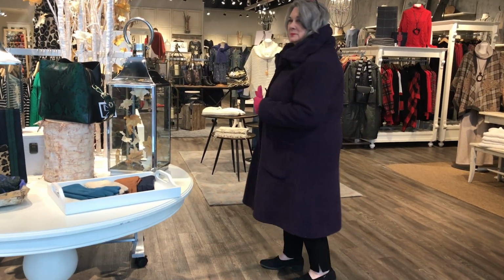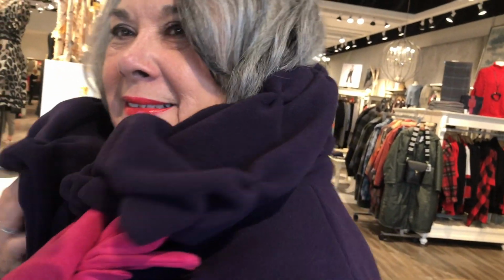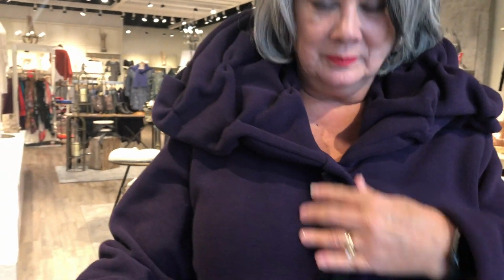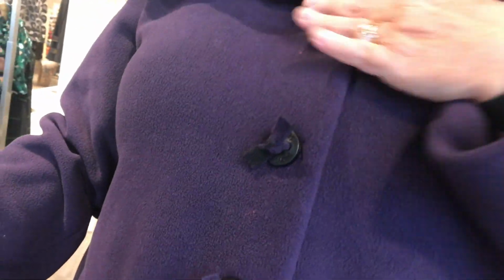And again, just to see that collar and how beautiful it is, because it's kind of pinched and ruched. So again, you can really bundle up. You don't really need a scarf. This is a European make. It's called Boris, and it has very European stylish details, doesn't it?